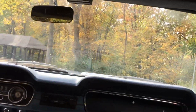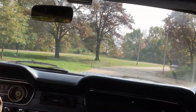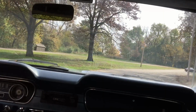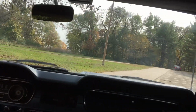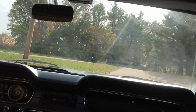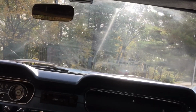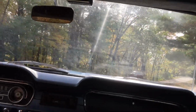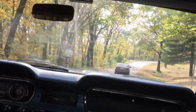Previous owners got the car running really well. Runs very smoothly, starts right up. C4 automatic transmission, the Cruise-O-Matic. Actually has a pretty bad leak in the front seal, so I definitely plan to swap transmissions at some point.